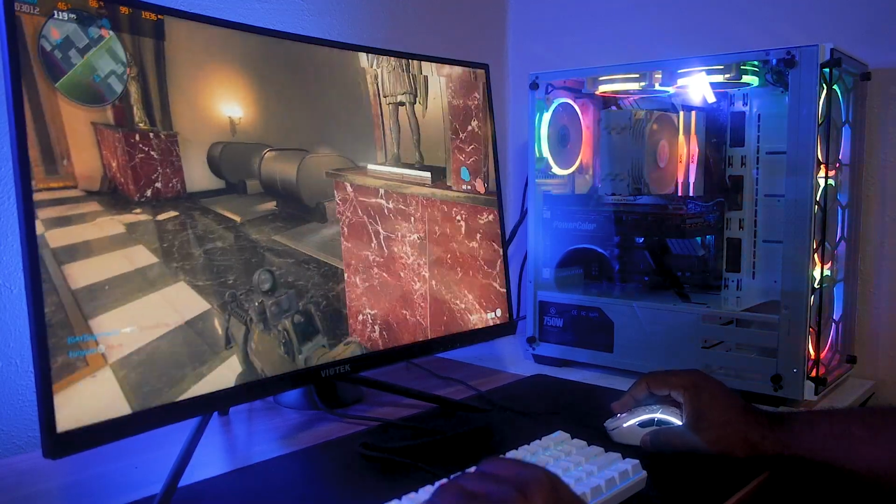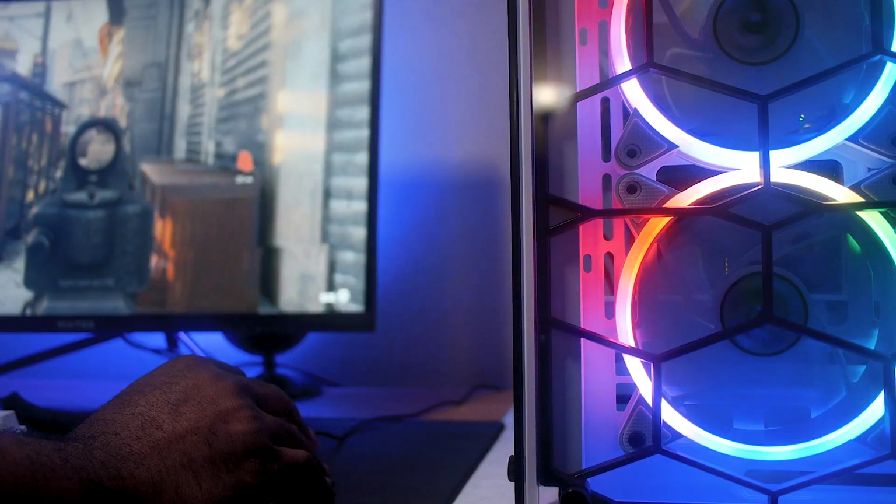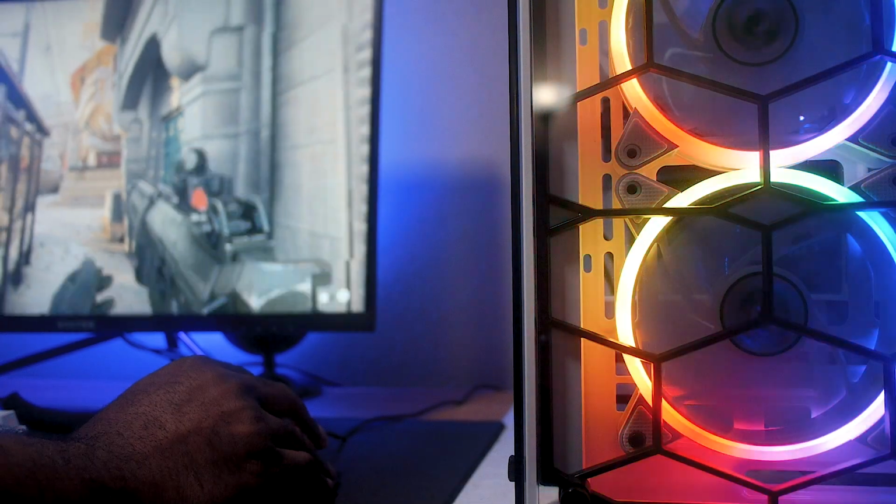All right, man, we are here. It's final. I've been using this for the last few days, and I gotta say, it far and beyond exceeded my expectations on what it could not only look like, but how it performs.